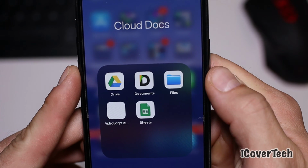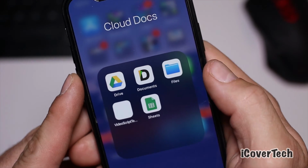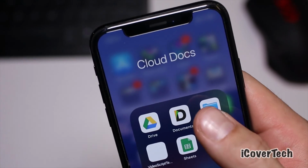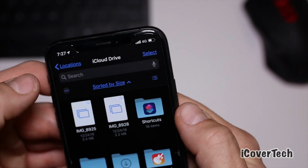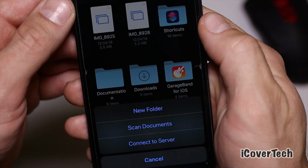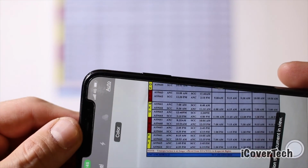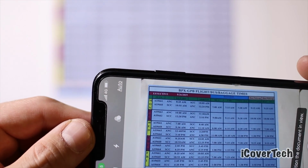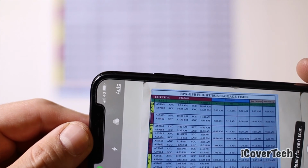Scanning documents. Now in iOS 13 you can scan directly from the Files app, and you no longer have to do it within Notes. Now you go into Files, select the three dots, and then scan documents. Now get the document within frame, and it'll automatically detect the document to scan and then take the picture and save it as a PDF. And you can do multiple documents as well.